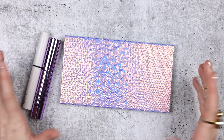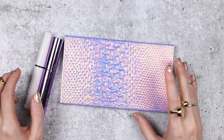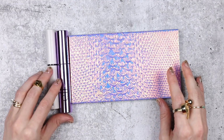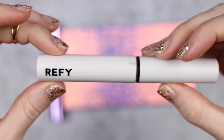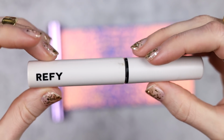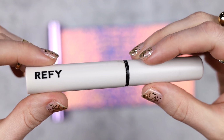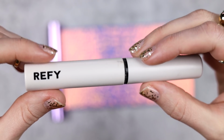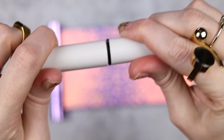Let's talk about eyes, because frankly, I usually do my eye makeup next. When I'm doing my face, I do my base and then I do my eyes. I usually go right into my eyebrows, and this, the Refy Brow Gel, is my most used brow product, maybe not of the entire year if you were to add up every single day, but since I discovered it, I've used it way more than anything else.